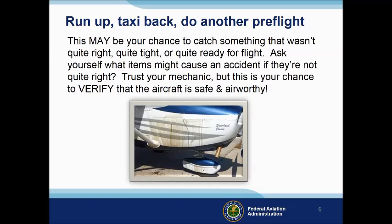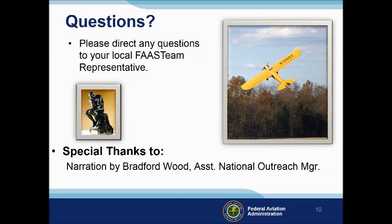After maintenance, why not head to your run-up area, perform one, and then return to your starting point? Shut down, get out, and look over everything. Special attention should be paid to things like oil leaks, loose fasteners, etc. Then, if everything is okay, perhaps it's time to fly. As a reminder, for the first flight, stay in the pattern, within gliding distance of your runway.